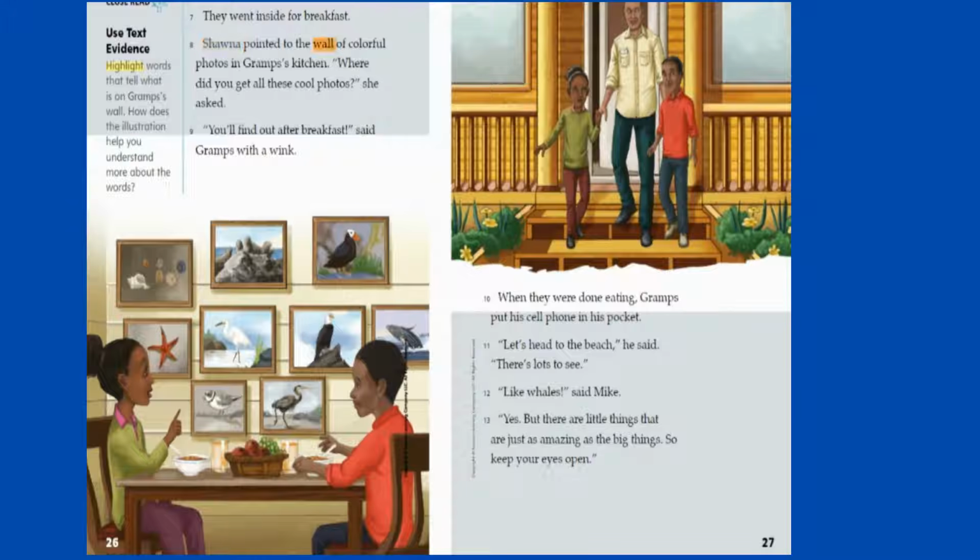Shauna pointed to the wall of colorful photos in Gramps' kitchen. "Where'd you get all these cool photos?" she asked. "You'll find out after breakfast," said Gramps with a wink. When they were done eating, Gramps put his cell phone in his pocket. "Let's head to the beach," he said. "There's lots to see." "Like whales," said Mike. "Yes, but there are little things that are just as amazing as the big things. So keep your eyes open."